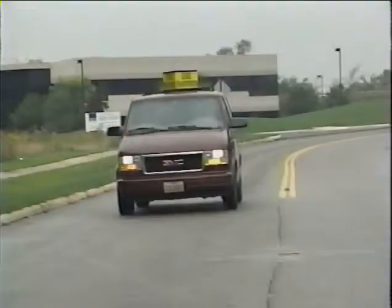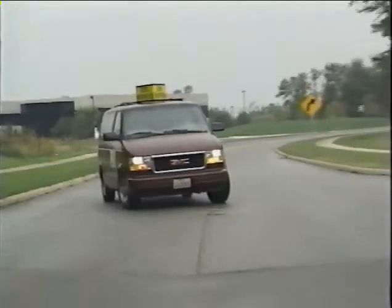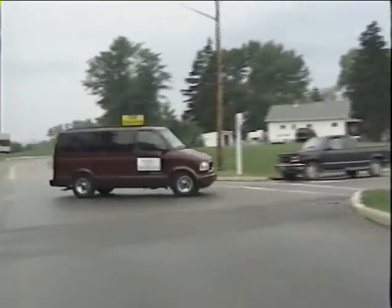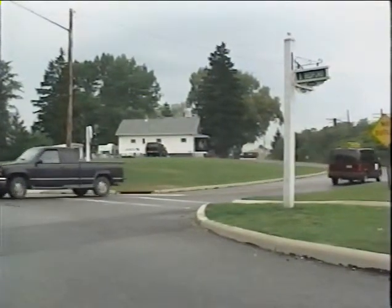Be prepared to yield the right-of-way if necessary. Check the mirrors and roadway for other vehicles and pedestrians. Make the turn into the appropriate lane of traffic. Be sure to square off the turn in order to safeguard against cutting the turn too short. Squaring off the left turn will prevent a collision with another vehicle.